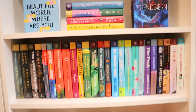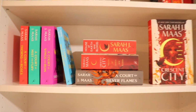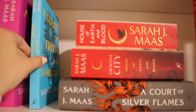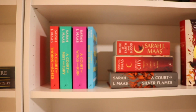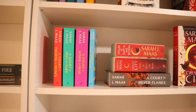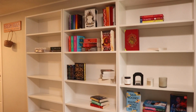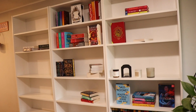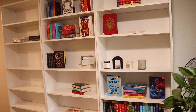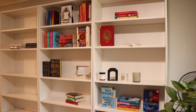But that's that. And then so far I have this Sarah J. Maas shelf. I don't know how people do it, how they have their books just stay up like that, because that little guy just wants to fall every single time. But we haven't really made it that far, you guys. I need to keep working. I think this way of decorating, putting the books up here, is gonna make it look like I don't have a lot of books. But we will see. Oh my god, more Book of the Month.